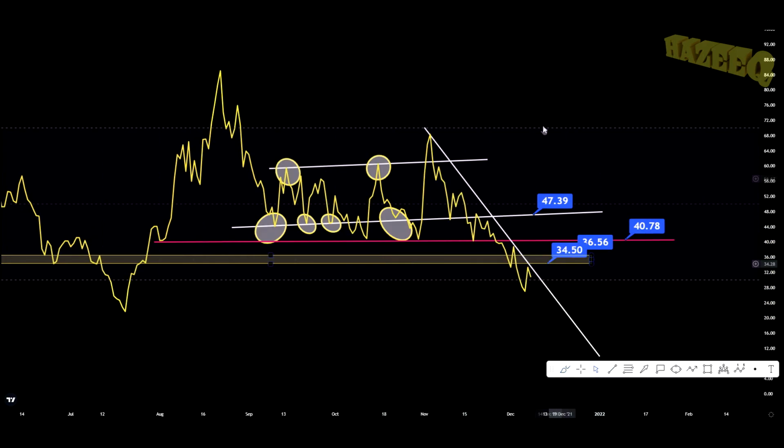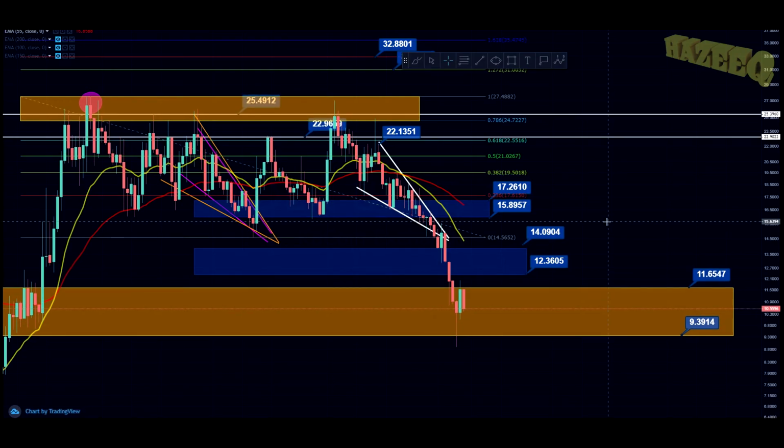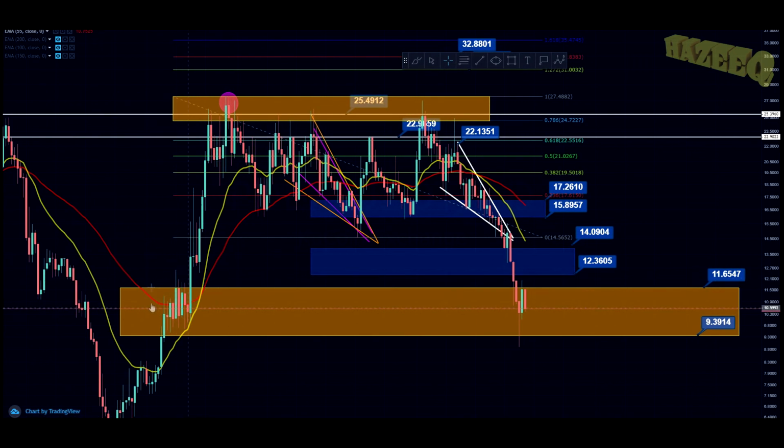Now let's jump into KuCoin for a bit more of TA. Now jumping into the daily chart, I do have a new support level for you guys over here. You can see we've had this consolidation period and this nice bull pennant over here. If you don't see what I'm talking about, it's basically this over here. Let me change that to white. We had this nice bull pennant over here.